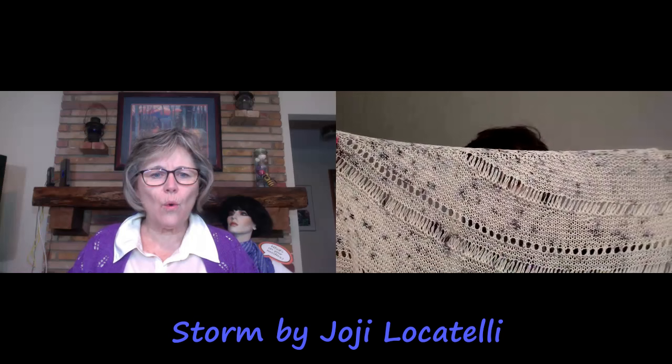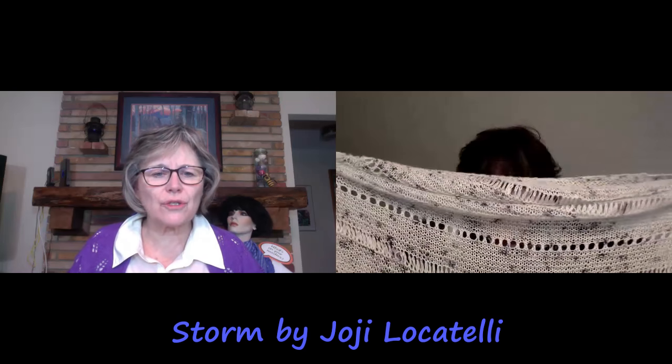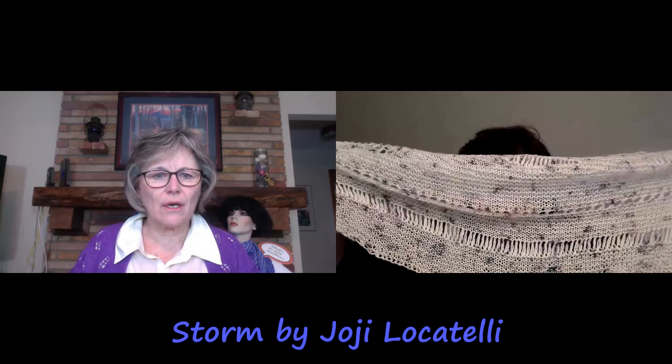Totally. So let me show you what I finished. Oh, I cannot wait to see this. Okay, this is Storm. By Joji Locatelli. And you really, once it blocked, can see those eyelet rows as well as see those drop stitches. And I sadly report I lost at Yarn Chicken. What? So the pattern says, and it's a paid for pattern, but you're supposed to leave 10 yards at the end to do the picot bind off. Right.